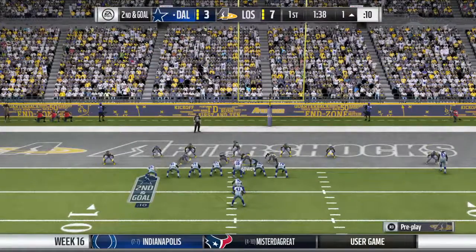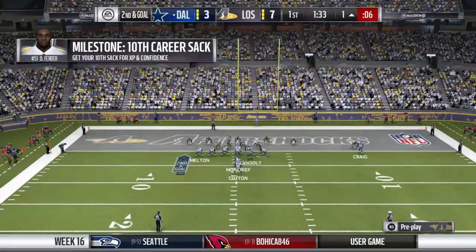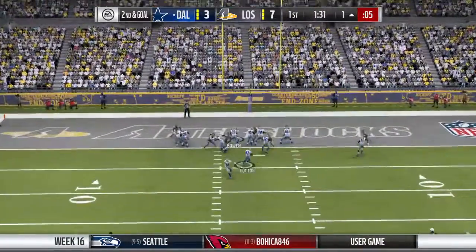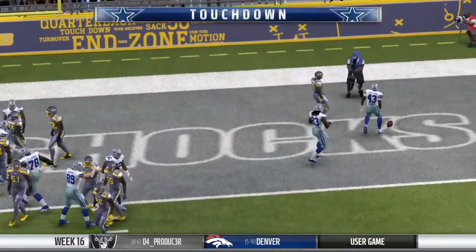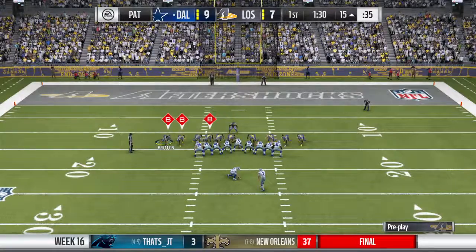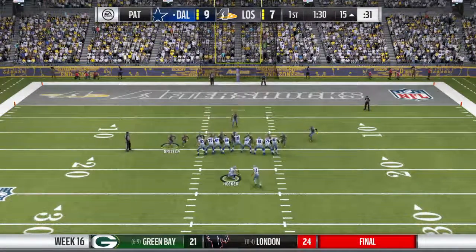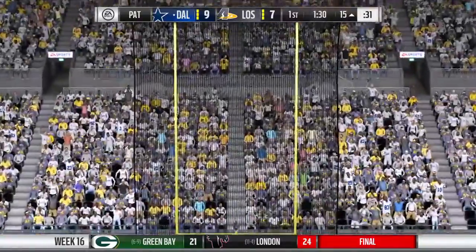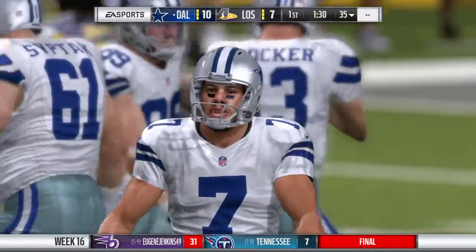Here we go. Green 39. Green 39. Now a handoff here to his running back. And he will take it in for a Cowboy score. A great play there with touchdown number 7 on the year. And the Cowboys have retaken the lead. And it's through, and that makes the lead 10-7.